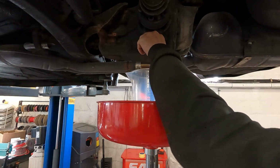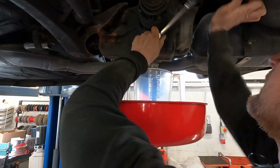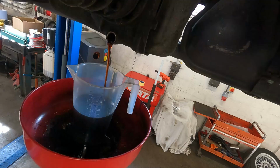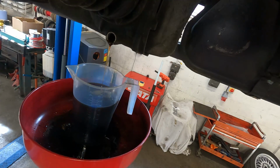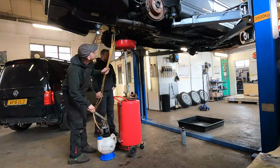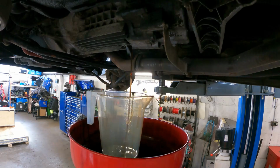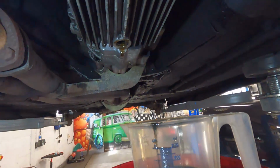Right, I'm going to start with the diff at the back. Just going to catch it in here to see how much is in there. It should be 1.9 litres. See if we can do it without making a mess. Oh, clean fingers. Looks like it was a little bit low. We've got the new stuff to go in. Diff done. Gearbox next. 1.2 litres, a little bit low.